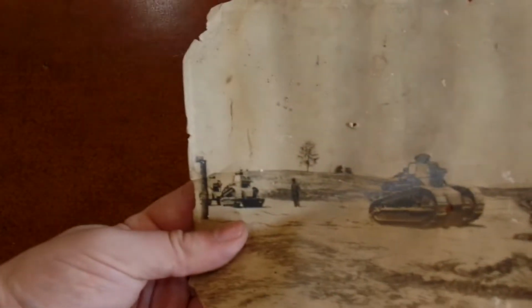So moving on, first photo I want to show you guys is this excellent yard long featuring a whole bunch of Renault tanks. We have 1, 2, a truck, 3, 4, 5, 6, and 7.